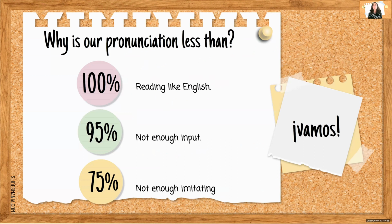Let's go into why is our pronunciation less than where we want it to be? So one of the main reasons is maybe we didn't understand the sound system. I think, though, we have talked about it enough that we do understand the sound system. The problem is that when we open a book to read something, or we have it on our paper to read something in Spanish, our brain is so used to reading in English that we end up reading it like English, right? We use the phonics that we have learned for English, and we mispronounce the words in Spanish.